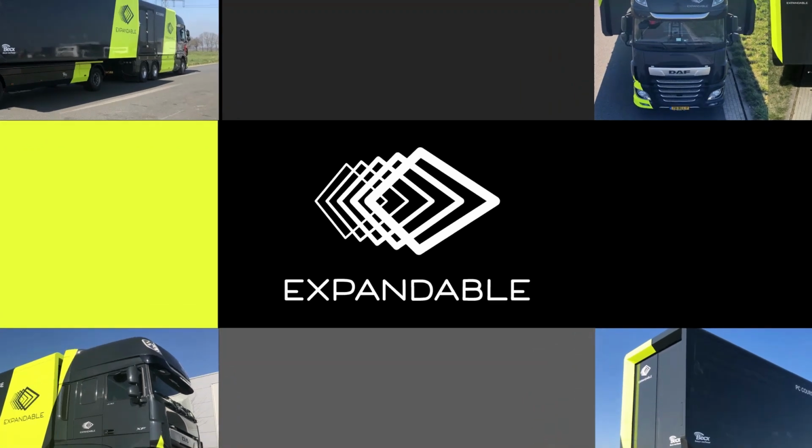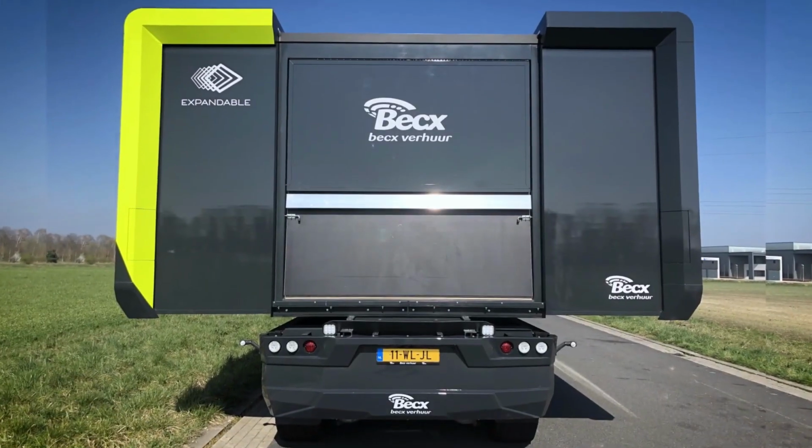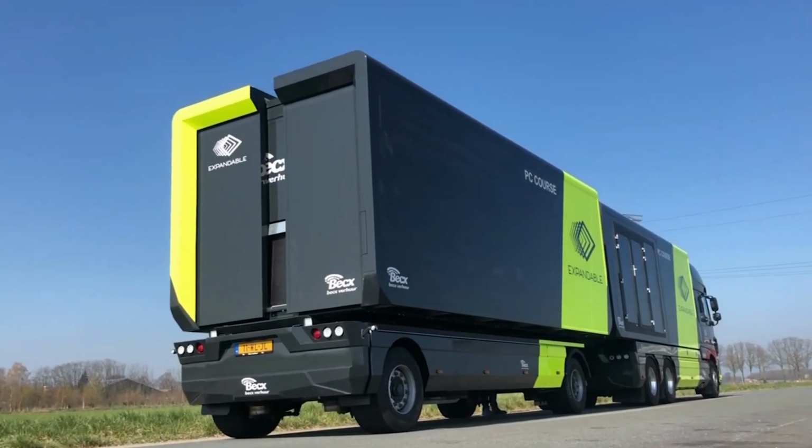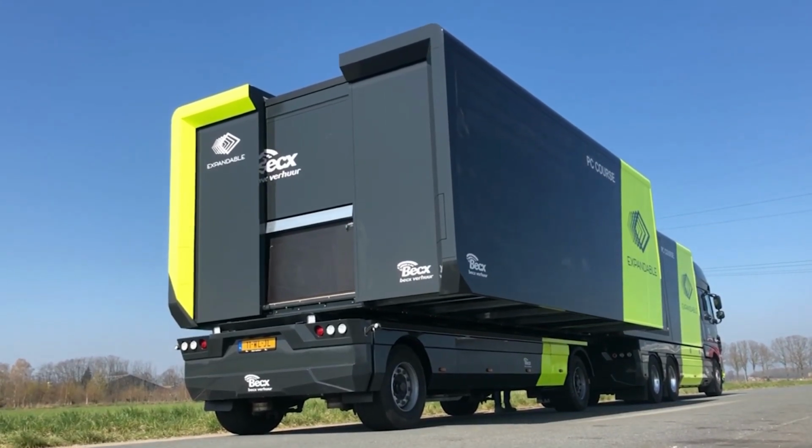There are several designs to pick from, such as a lavish flat, a workplace, or even a hospital. Expandable Trailers features a 3D configurator on their website to help you see everything.